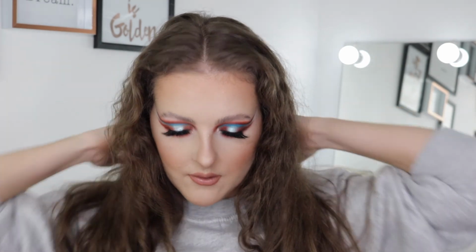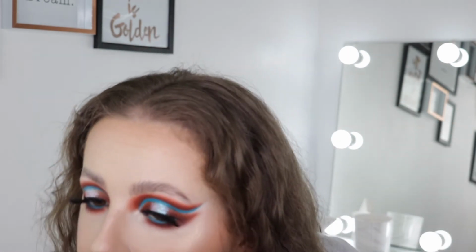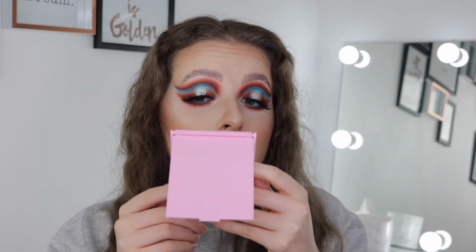My hair is wild. I washed it yesterday and I don't know what it's doing. Didn't really want to straighten it, but yeah. Okay, so this is the final look. I like this lip, but I don't know, today my face just doesn't want to cooperate at all. So this is the final look.